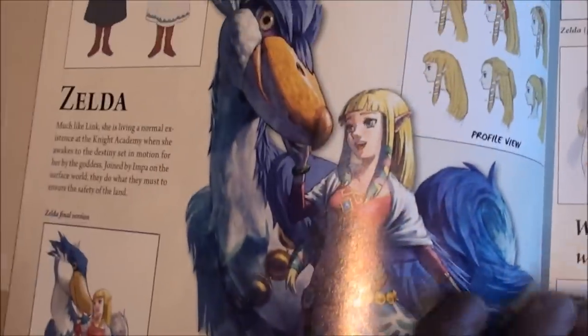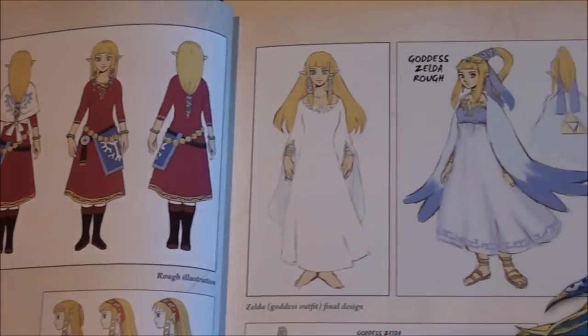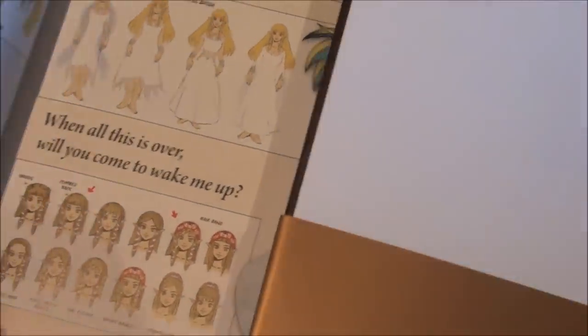So here's Zelda from Skyward Sword. Different styles, different dresses, just like the Japanese version, but much bigger pages.